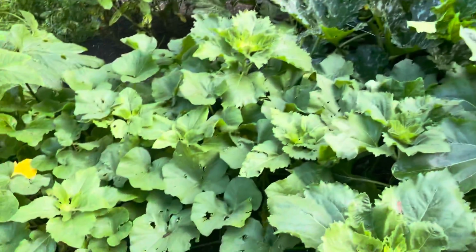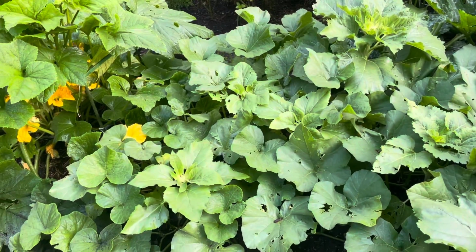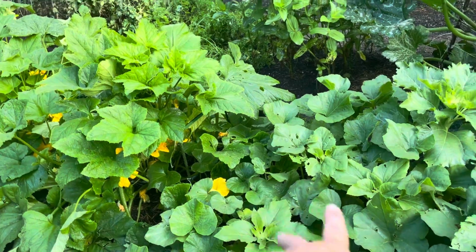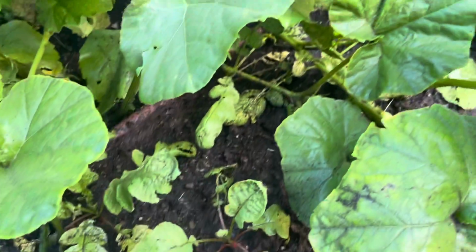And here I got a bunch of sunflowers, which are gonna look really cool and attract a lot of pollinators. And I put a couple of butternut squash plants there, and they're running underneath these sunflowers. And we're starting to get some squash there as well. A couple radishes too. I harvested most of the radishes that were here.